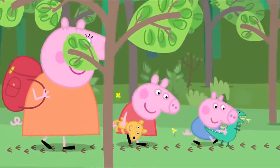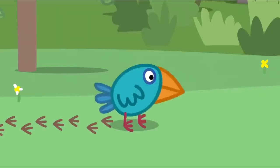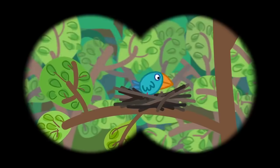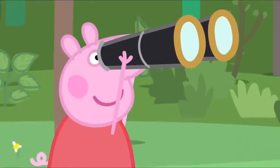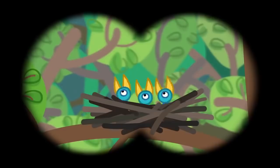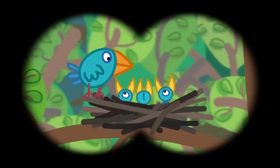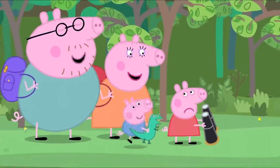Shh. Peppa and George are following the footprints. Look! The footprints were made by a little bird. She's flown into a tree. Where? Here, Peppa. Look through the binoculars. The binoculars make everything look bigger. I can see one, two, three baby birds. I wonder what they're eating. Ew! They're eating worms! That's disgusting!